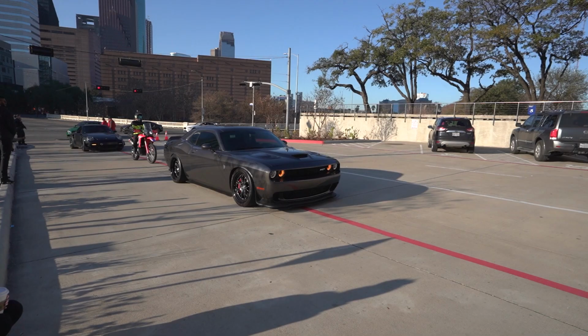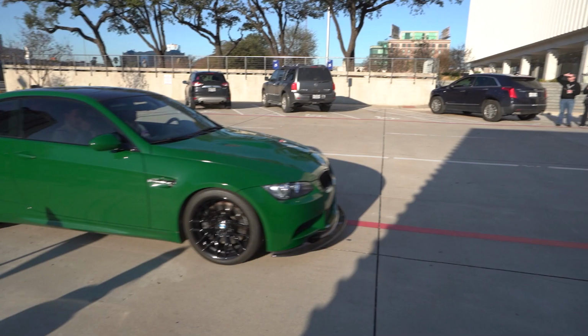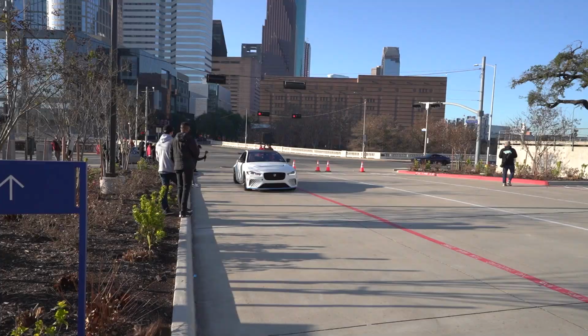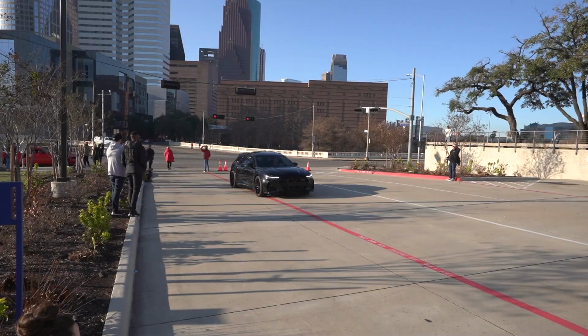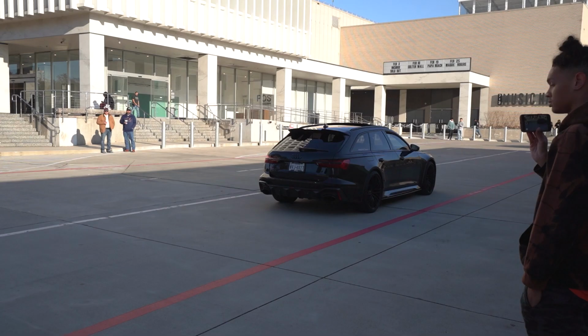And another Porsche. That's a cool color. And then I want one of those more than life itself. A Project 8. There he is. The man. God, that's so sick. The ultimate daily.